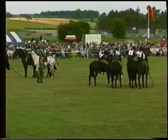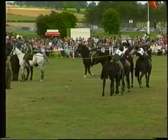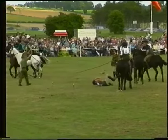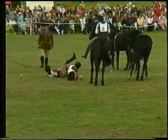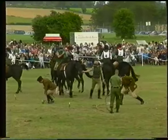Northumberland doing something for himself. And it's now time for the Oxford Mess team to try and pull, and that's one off. And that's victory for the non-combatant Oxford Mess in its first round of the Mounted Tug of War. Well done.